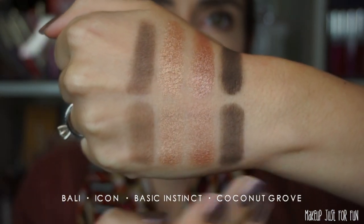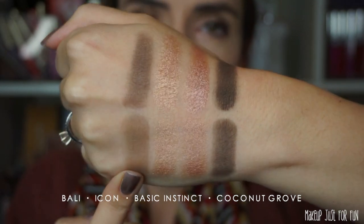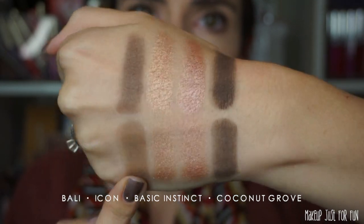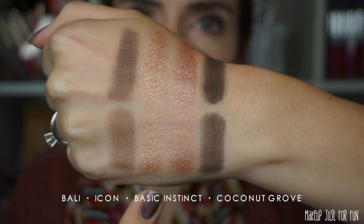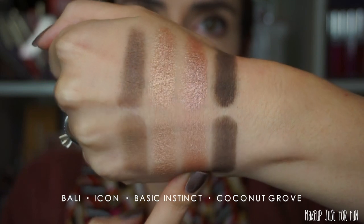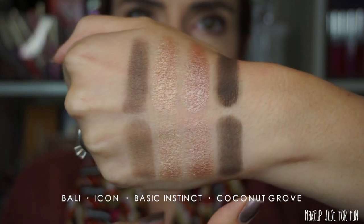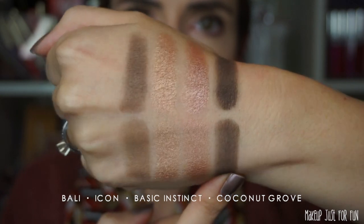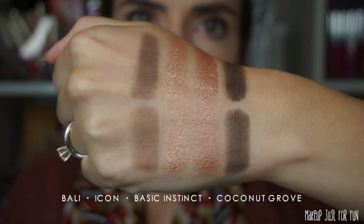Moving on to the middle row of the palette, we see a very neutral gray. This is a matte shade and it's called Bali. Next is a pale warm gold. This is Icon. A neutral shimmering pink. This one is Basic Instinct. And lastly, Coconut Grove, which is a very deep, cool-toned brown matte.